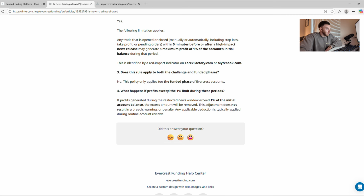What happens if profits exceed the 1% limit during these periods? If profits generated during the restricted news window exceed 1% of the initial account balance, the excess amount will be removed. So just meaning, like, for example, if you're on a 100k account and you make 10%, you're only going to have 1% of that added, so the other 9% will be removed. This adjustment does not result in a breach, which is very, very good. Any applicable deduction is typically applied during routine account reviews.